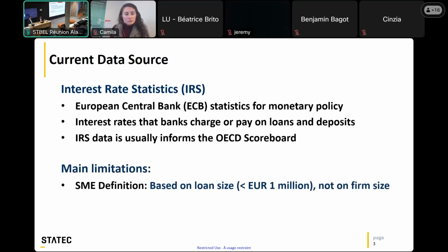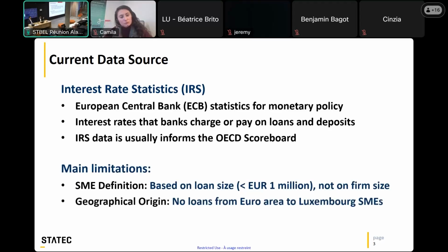First of all is the definition of SMEs, which is based on the loan size, because we define loans to SMEs as loans that are below 1 million euros, and not on the firm side who is receiving the loans. The other major limitation is in terms of geographical origins, because before we were using information about Luxembourgish banks offering loans to SMEs in the Eurozone. And what I have in mind, I want to explain in the next slide.